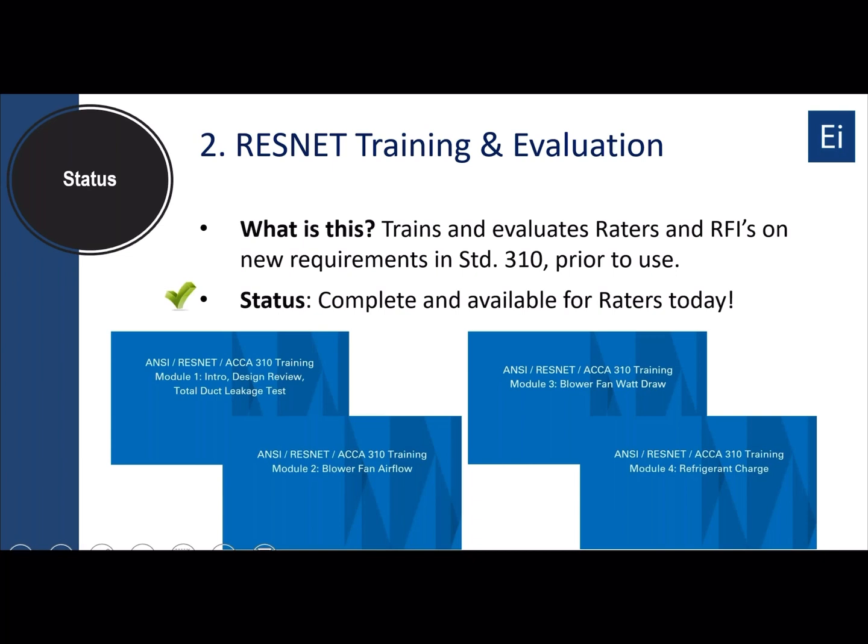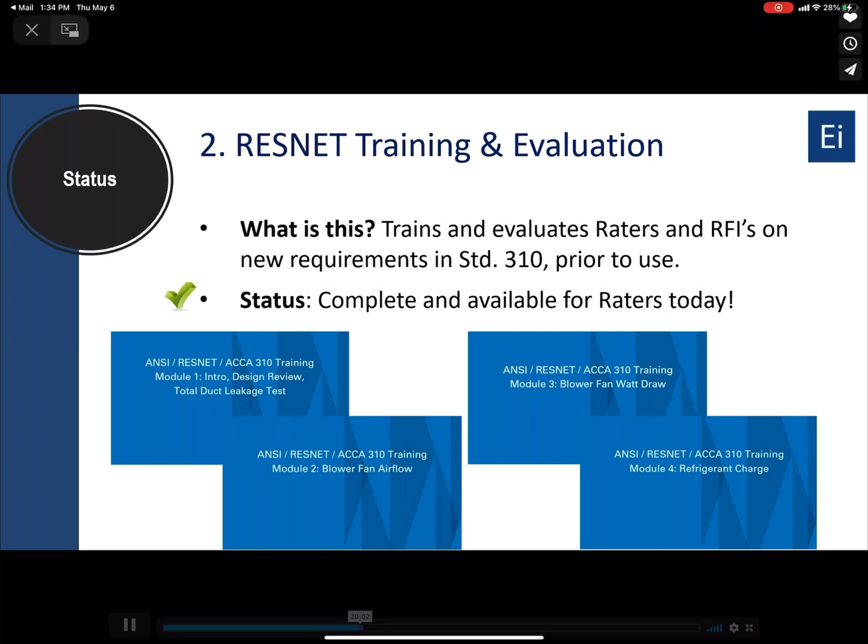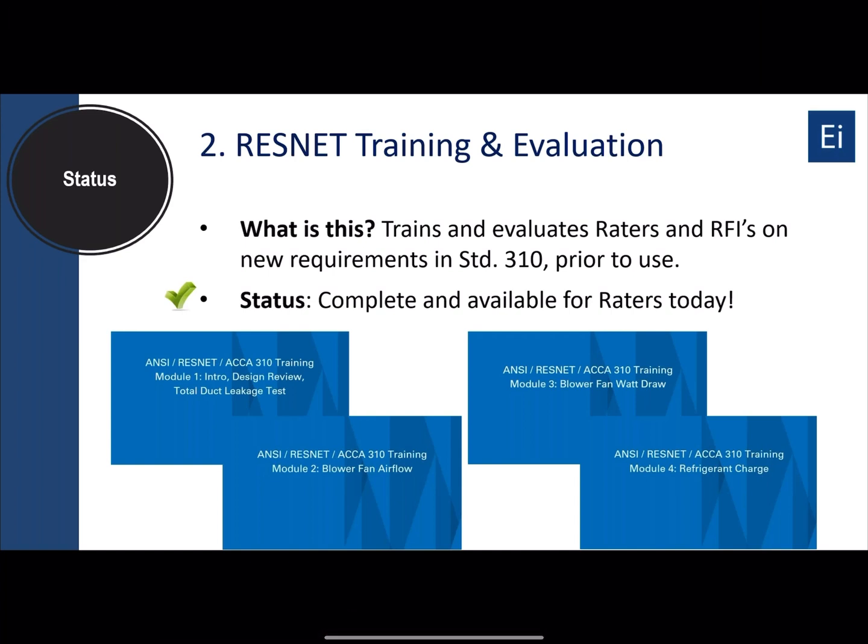The next step in the process, now that the standard's been approved, is the development of training and evaluation so that people can be taught how to do this process properly following the requirements of the standard. This training has now been completed as well. The ResNet team has pulled that together, so that is now complete and available. So you can go onto the ResNet website and access these training materials and videos to have your raters complete that process and have the necessary certifications to do the Standard 310 test.